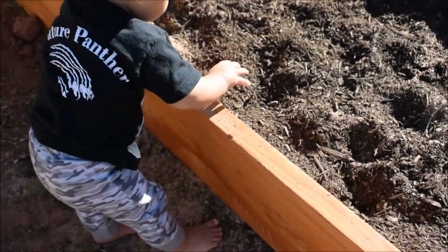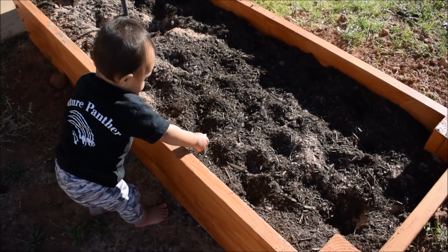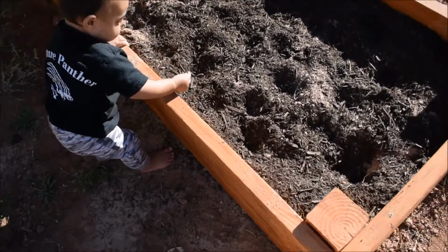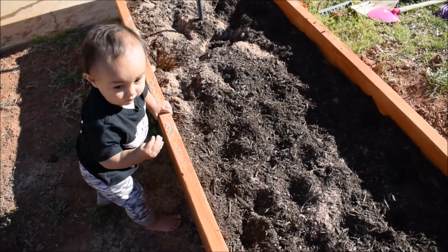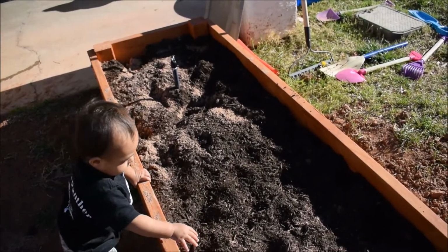So, I have to figure out a way maybe to put some fence around it to keep out the dogs and the babies. Because Giselle over here likes to play in the dirt, and she tries to eat it, or she likes to throw it out. So, that is our dilemma with the garden.